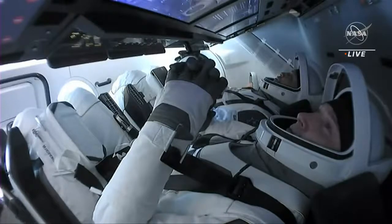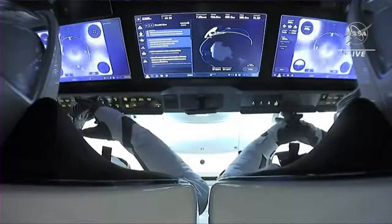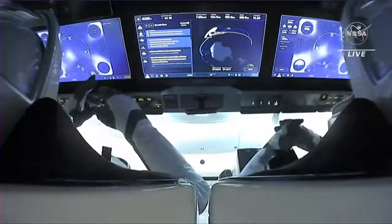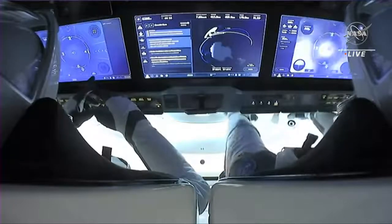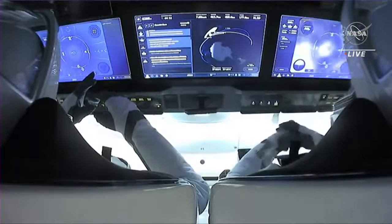So that's why it's super important that when the spacecraft does land, one of the first things the first fast boat does is perform a sniff test to make sure that none of that toxic vapor is still in the vicinity. That way the other personnel can approach and continue with the rest of the recovery operations.